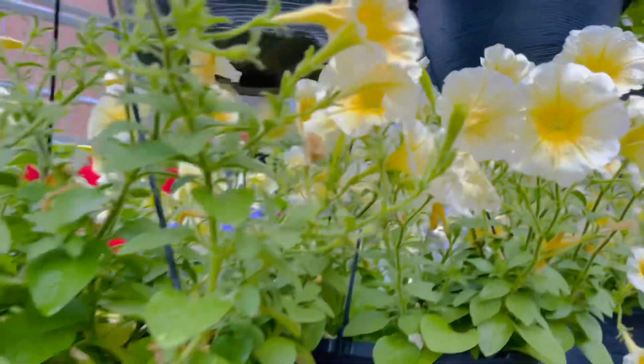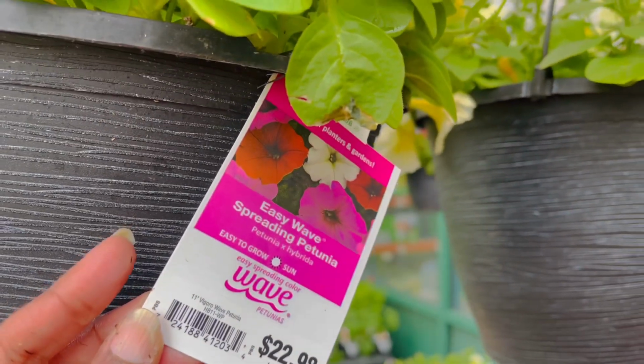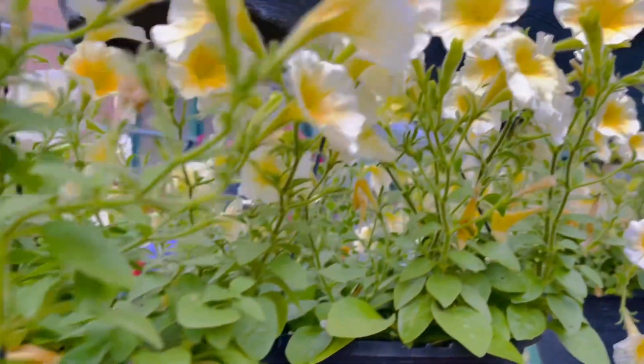Let's see. $22.98. The easy way spreading between. Looks gorgeous.